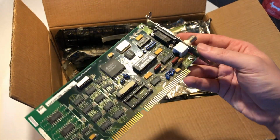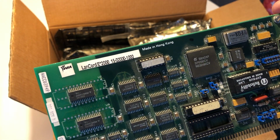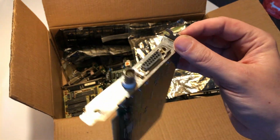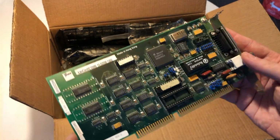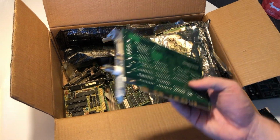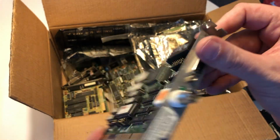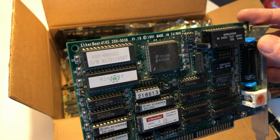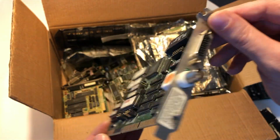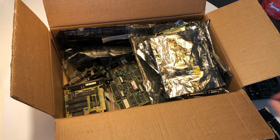Here we have a networking card with the 10 base 2, the BNC connector, LAN card 2000. So nice. And another network card. We have another networking connector. Has the same BNC connector. The Ether board. Yeah. 1991. Probably use it to set up a coaxial network once I find the time. 16-bit ISA.